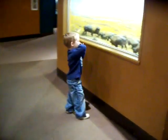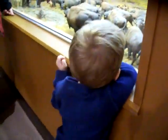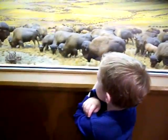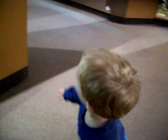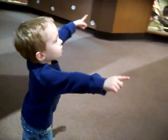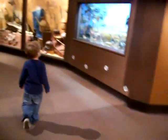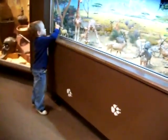What are those? Are they cows? Uh-huh. Yeah. Quit trying to trick me, Mommy. There are cows. What are they? They are buffalo. Good job. You don't know what they are? Yes, those are giraffes.